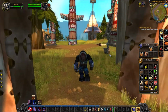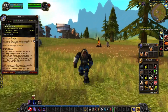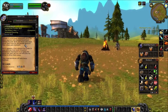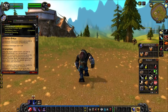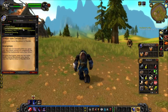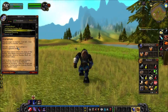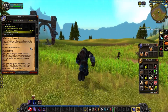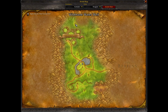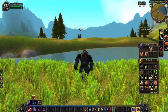Now, today's episode, we're heading up towards Thunderbluff. I'll just show you quickly. We've got the Sacred Burial, which is in Red Rocks, just to the northeast of Thunderbluff. We also have a journey into Thunderbluff. We also have the Hunter's Way, which is to hand in at Thunderbluff. We've got the Wild Mane Cleansing, which also just happens to be like here, Wild Mane Waterwell, just to the north of Thunderbluff. So that's the aim today.